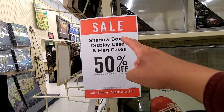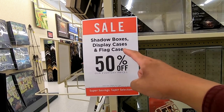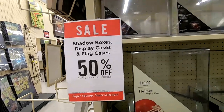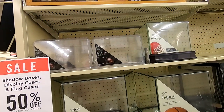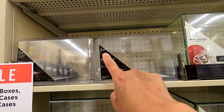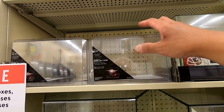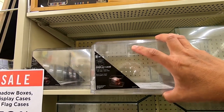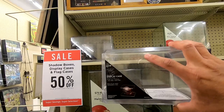Bingo! Shadow boxes, display cases, flight cases, 50% off. Yes! What do I want here? So 50% off this is regularly $15.99. So 50%, it'll be $7.50. Woo! Can't beat that deal. $7.50 for a display case.